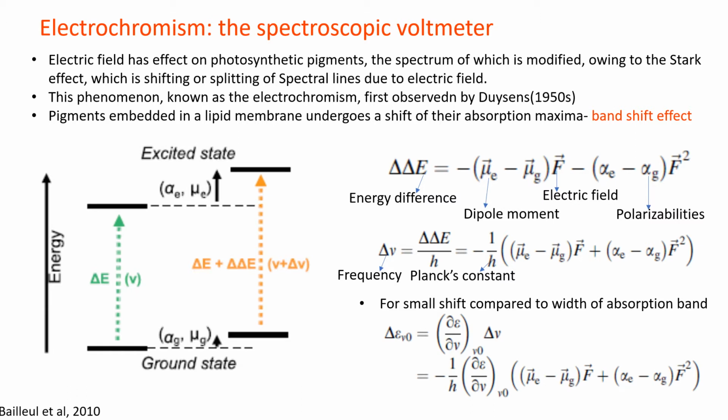Now, these pigments that are embedded in lipid membranes undergo a shift in the absorption maxima, because in presence of light, the pigment molecules gain energy. They go from a ground state to an excited state. In order to get back to the ground state, they need to relieve energy. But if they don't relieve energy, in that case, the difference between the ground state and the excited state will provide you a difference in energy.